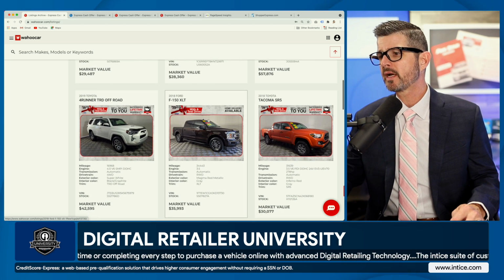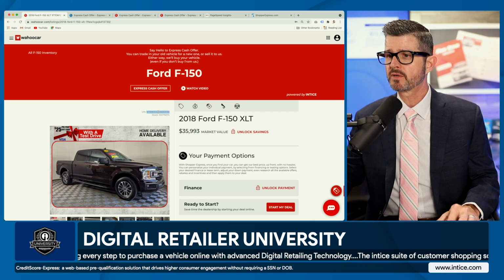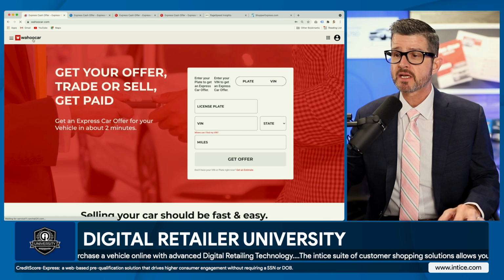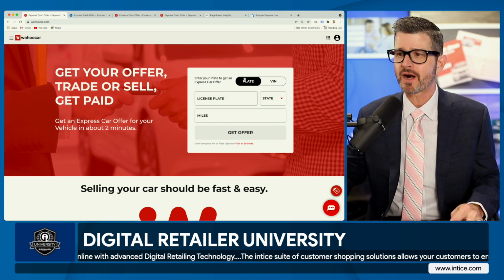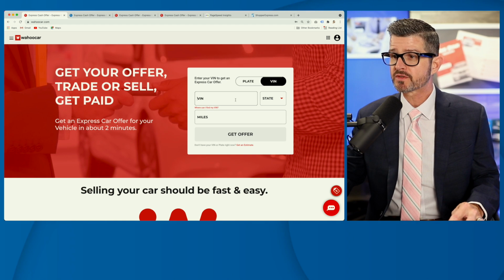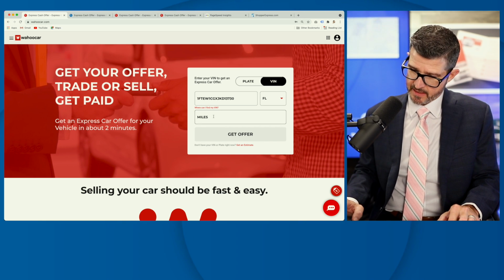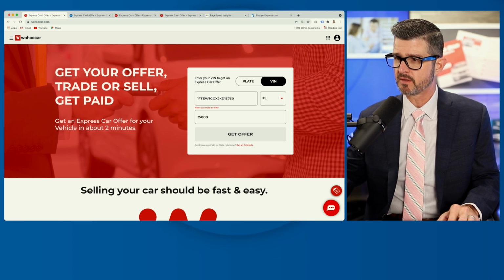Let's go ahead and do an F-150 2018. Now, right from the home page, I can enter in my plate number, or I can enter in my VIN number. Once I've entered my VIN number, I'm just going to paste it in there. I'm going to select the state, and I'm going to put in some miles. Let's say it's 35,000 miles.